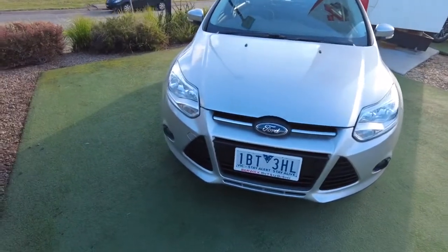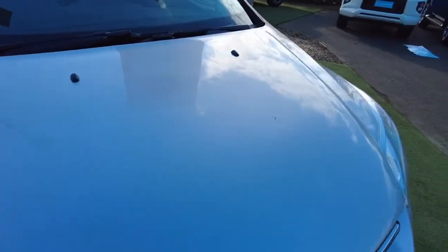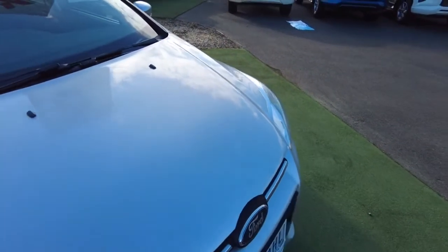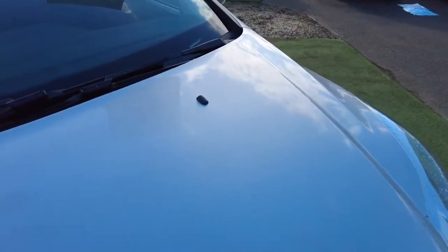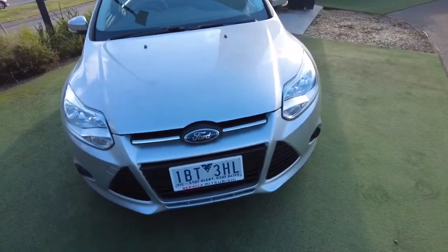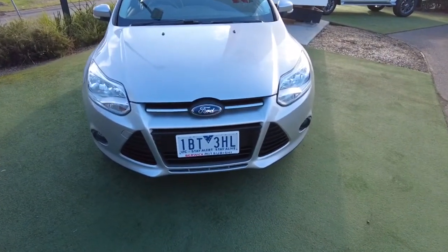Now just having a quick look at the outside of the car here, we can notice that there are some minor scratches on the bonnet. However, because it is a used car, they do come with time, and it would not be something that you'd be able to get out of this vehicle with just a buff or anything like that, as you can feel that they are in the paint. So it's just something to keep in mind that the condition of the car itself is reflected in the price of the car too.